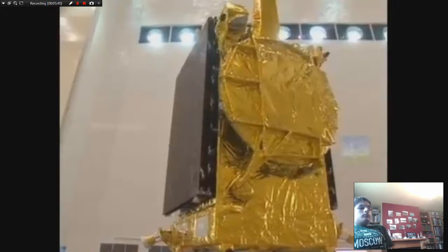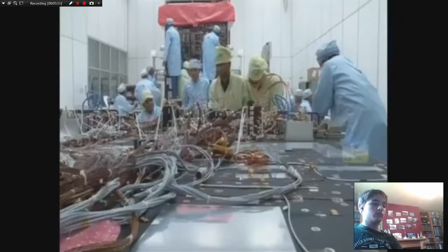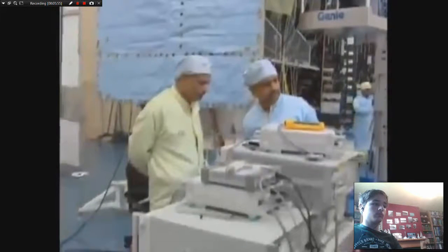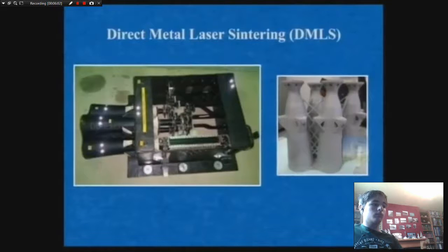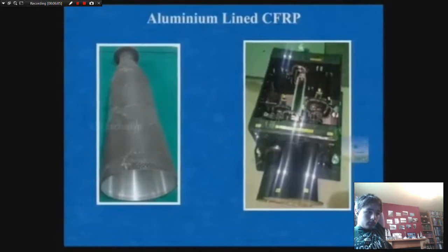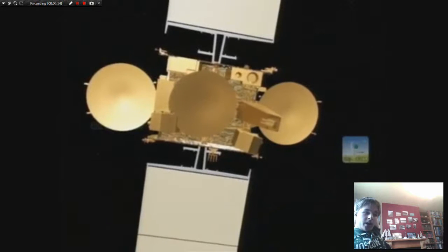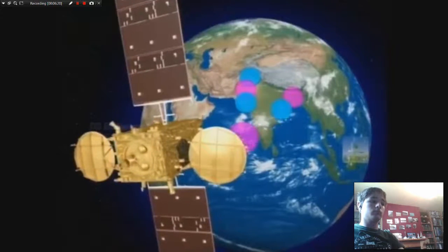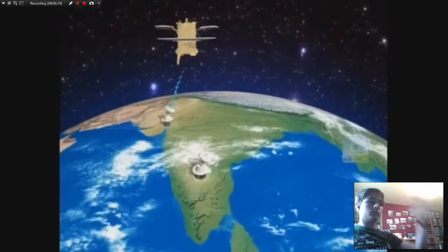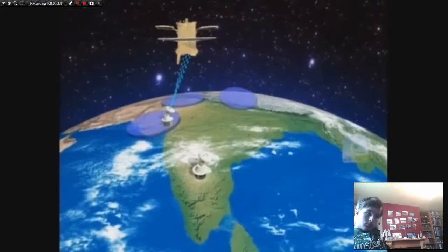GSAT-19 spacecraft contains several new technology elements realized by various centers and units of ISRO. Space Applications Centre, SAC Ahmedabad, has realized the communication payload of the satellite. Two new fabrication technologies, direct metal laser sintering, DMLS, and aluminium lined CFRP, are implemented for the first time in realizing GSAT-19 antenna feeds. The Ku and Ka band antennas on board the spacecraft will generate high-gain spot beams over the Indian mainland as well as the Andaman and Nicobar Islands. The satellite will facilitate the communication to the user terminals using Ka and Ku bands. The gateways for the satellite are configured in Ka bands.